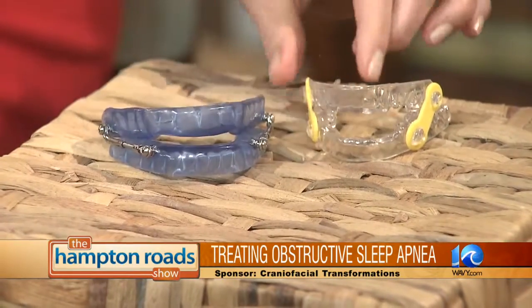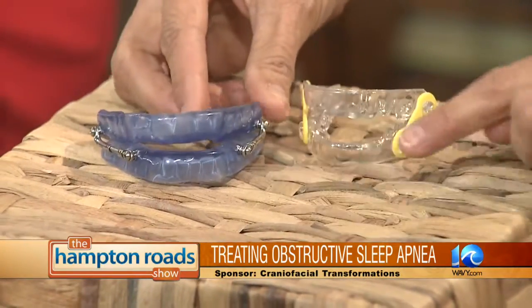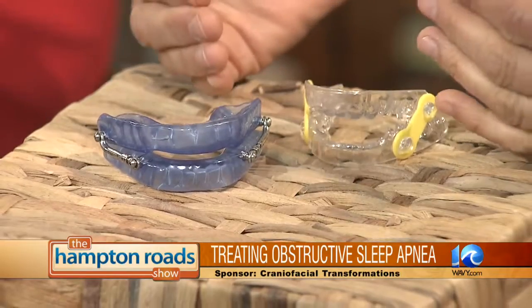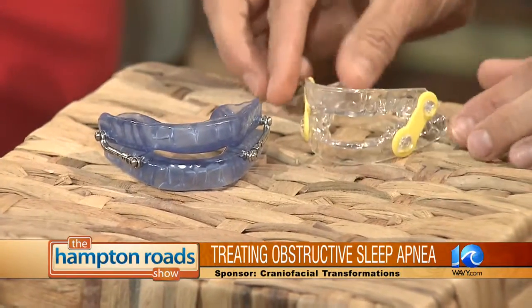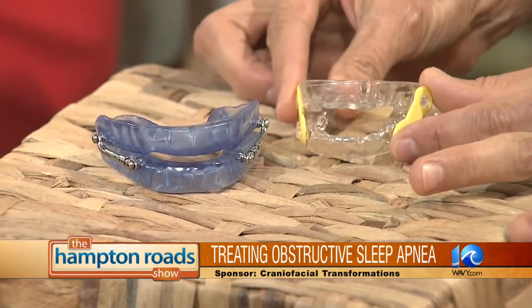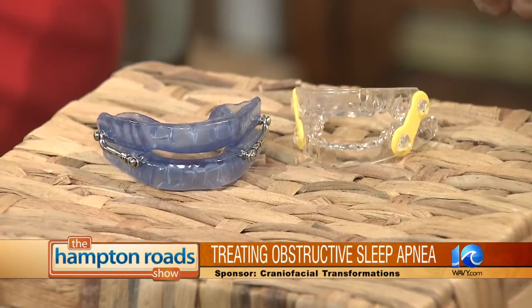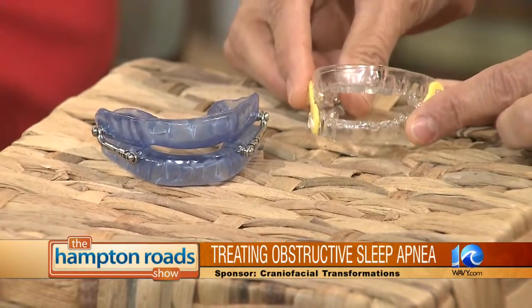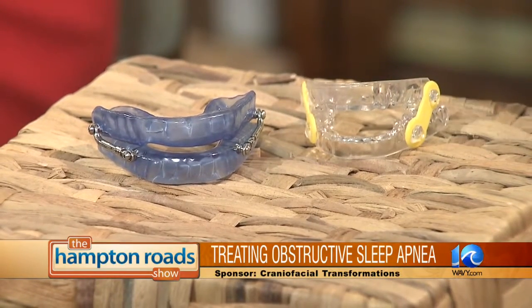So why is this one for more severe issues? What is the difference between these two that makes this one a little stronger? Well, as you can see, this one has metal connectors here on the side. What happens is we want to make sure that we keep that jaw in a very forward position. For people with mild sleep apnea, we only need rubber band types of connectors. It's a little bit smaller, not as strong. We also know that some people who clench their teeth and grind at night will actually break these other appliances. So that's why we need a proper diagnosis to know whether or not you have mild, moderate, or severe sleep apnea.